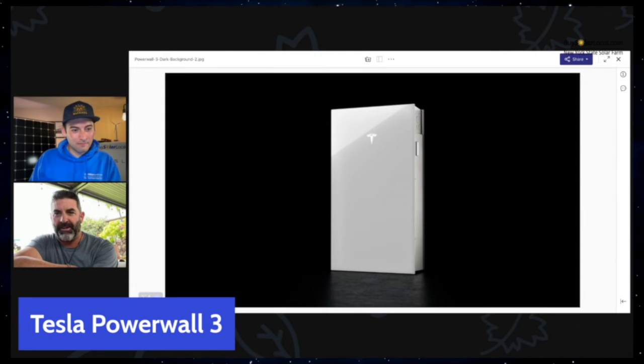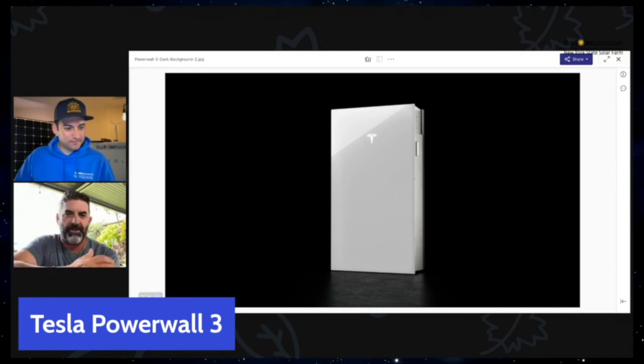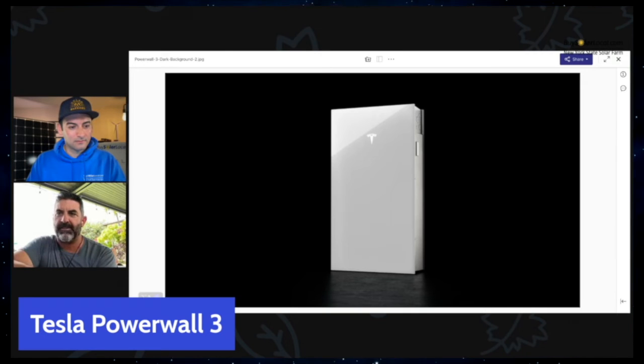So my introduction to it was this past year at RE Plus. Tesla decided to do their very first booth there, and for all those people out there that know what RE Plus is, it's basically a gathering point for the entire industry in one place. Your solar manufacturers, your mounting, everything to do with solar in one spot. This past year was in Las Vegas, and James informed me that they were going to have a booth and reveal this battery there.